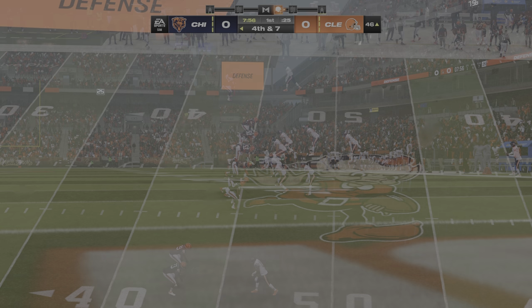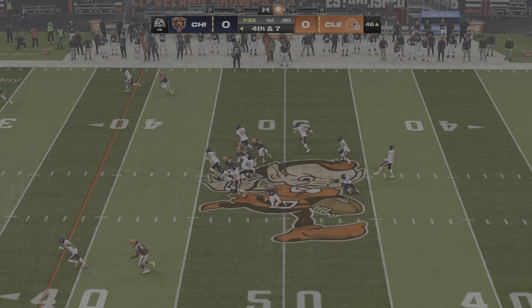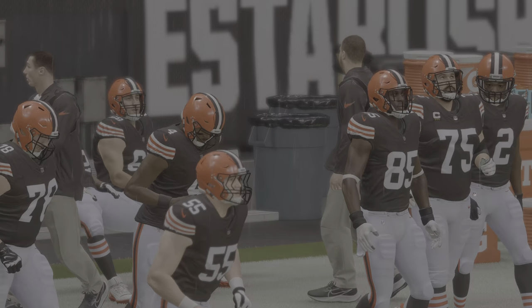4th down, Corliss Waitman now on to punt. And no return here. Where will they spot it? They say just outside the 20-yard line.